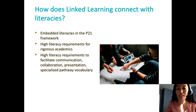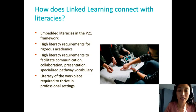So if you're going to be a teacher, you need to know what words like pedagogy, curriculum, and instruction mean. If you're going to be an engineer, you've got to learn terms related to thermodynamics, perhaps, and structural integrity, right? If you're going to be a doctor, you have to learn terms related to medicine, and there are specialized pathway vocabularies that students need that are a part of their literacy. But you also have to know how to communicate with others within your field and be able to present your findings in a real workplace setting. Finally, there's literacy of the workplace required to thrive in professional settings, as I noted, right? You have to be able to navigate the political nature of professional settings, the dispositional nature that you need in professional settings, how you dress in professional settings. Those are all part of making meaning of the settings that you're in.